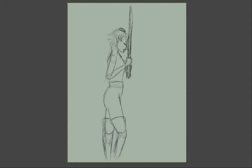fighter characters, but they were subclasses like Eldritch Fighter, which is a mix of magic and fighting class, and then other characters that were just like, straight up typical brawler types. But anyway, let's continue on with the sketch.